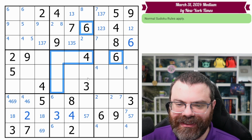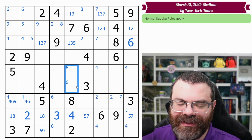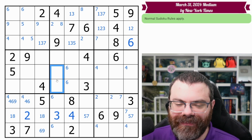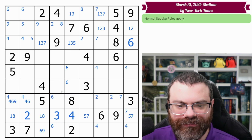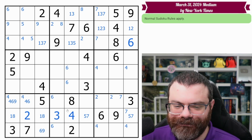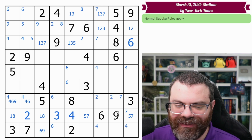This 6 also looks in, this 6 looks down. So that means 6 is in one of these 2 cells in this box. The most important thing to remember is these 2 cells can't be 6 because there's not something immediately telling us that other than our markings that we just put in. Okay. I don't think I'm going to get anything else out of this band.